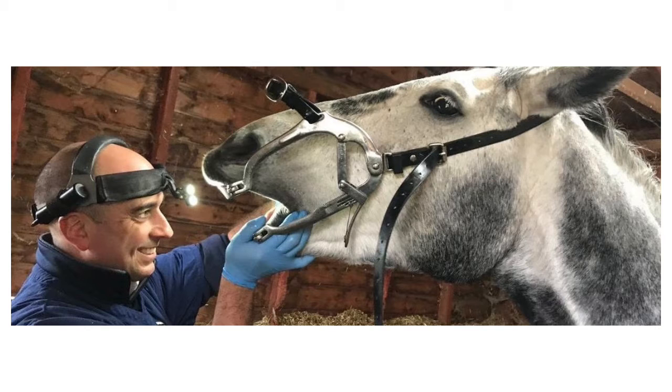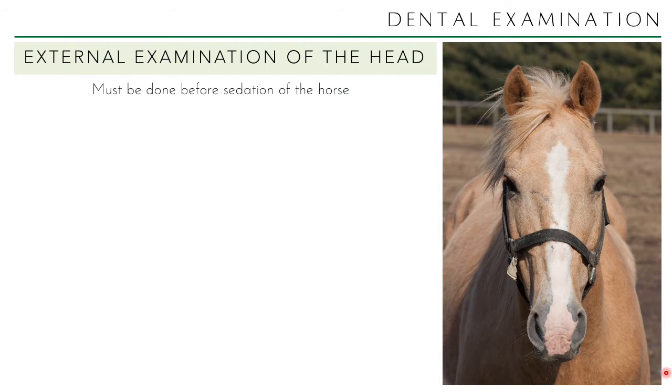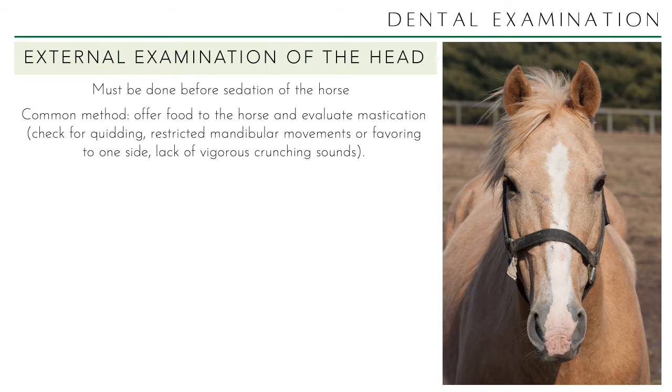What else? Now, we always start the dental examination with the external examination of the head. This must be done before sedating the patient, right? What you can first do, again, in your examination, you don't need to even touch the horse yet. Same thing with other animal species. Usually, you first observe. And the thing that you could do is you could offer food to the horse and evaluate how it chews, right? You check for quidding. You check if it favors the left or the right side.